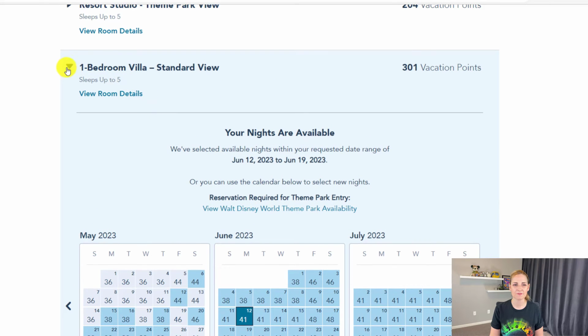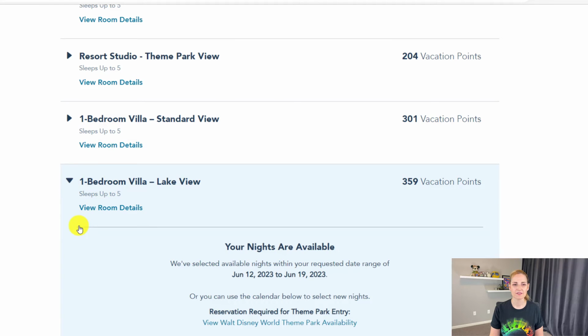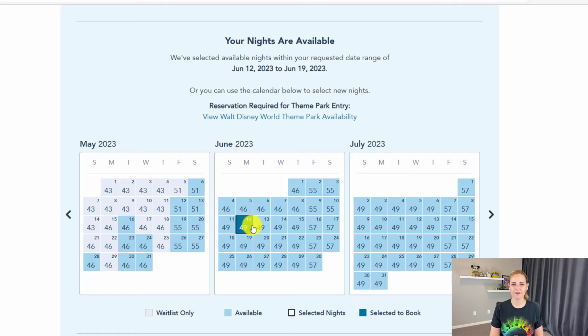That one sleeps up to 5. And let's look at the lake view. This is the 1-bedroom lake view. And it looks really similar, doesn't it? Very similar to the standard view.